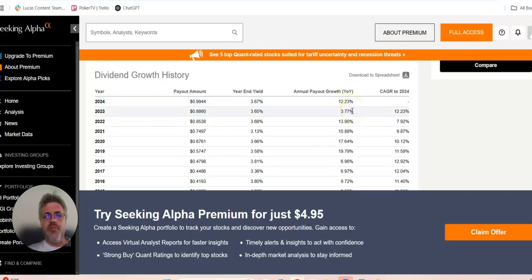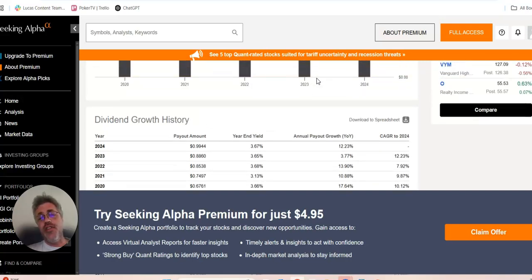Still not awful, but again, paired with maybe a 3.5% or 3.25% yield, a 3.77% growth rate on something that also maintained a pretty stagnant share price, not amazing. But then in 2024, it bounced right back with a 12.23% dividend increase. That was the best dividend increase among the 8 ETFs that I cover on the Great ETF Race series. Check out that playlist here on the channel if you haven't already.